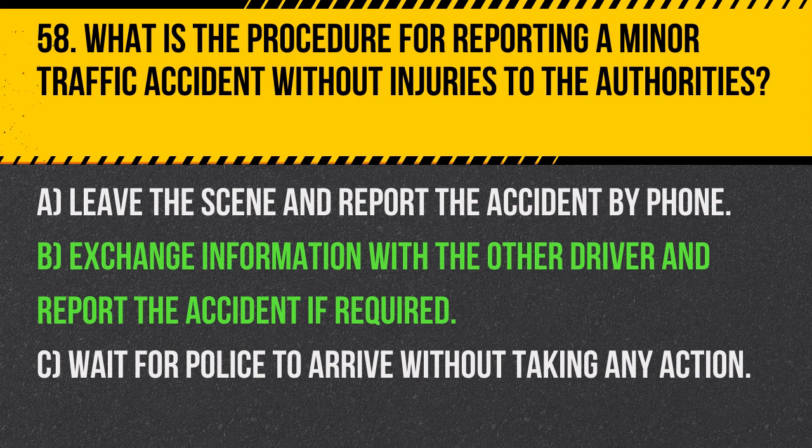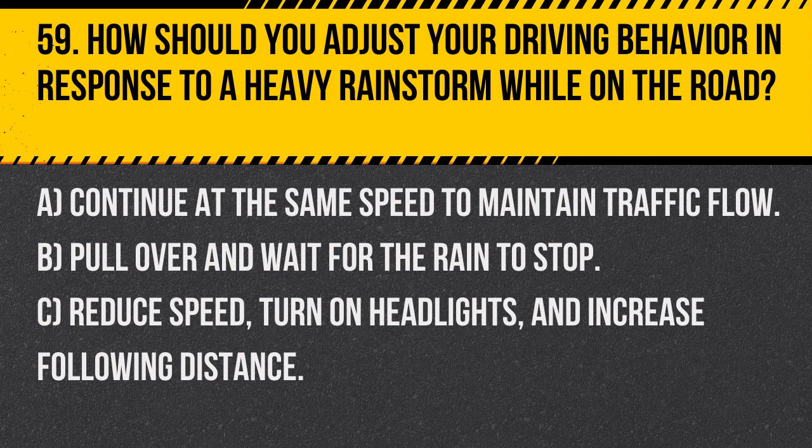Answer. B. Exchange information with the other driver and report the accident if required. In minor accidents, it's important to document the incident and report to authorities if necessary. Question 59. How should you adjust your driving behavior in response to a heavy rainstorm while on the road?